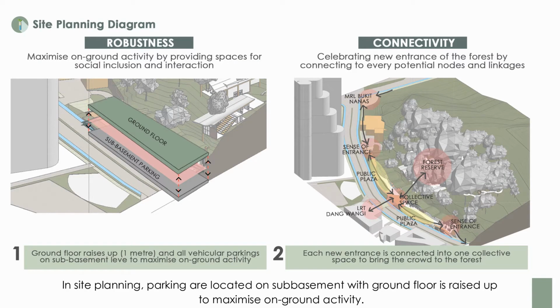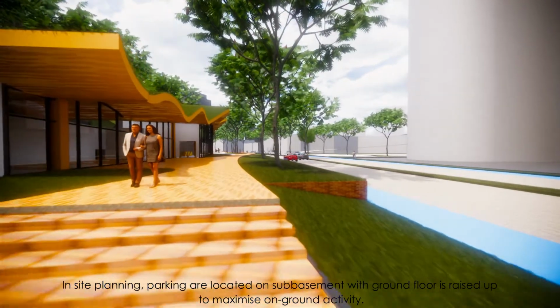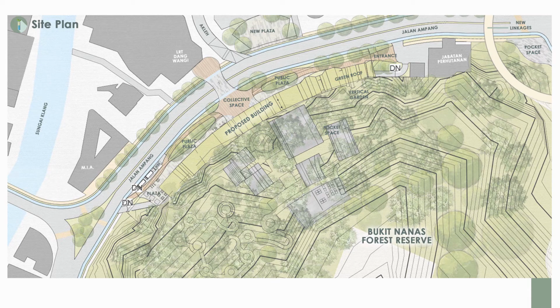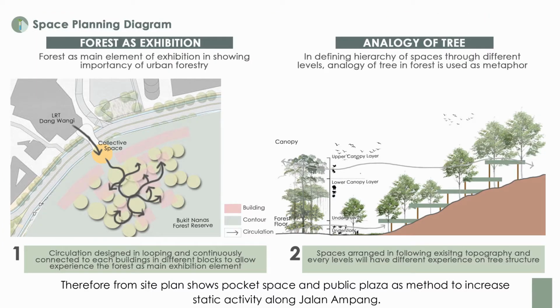In the site planning, the parking is allocated in the sub-basement with the ground floor raised up to maximize on-ground activity. Second is to celebrate the new entrance of the forest by connecting to every potential node and pocket space. Therefore, the site plan shows the pocket space and public plaza as a method to increase static activity along Jalan Ampang.